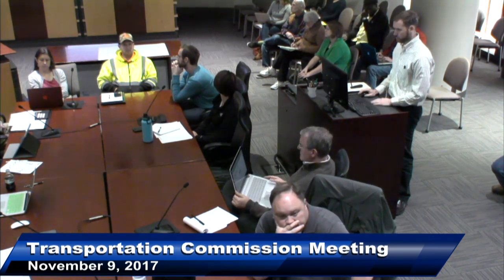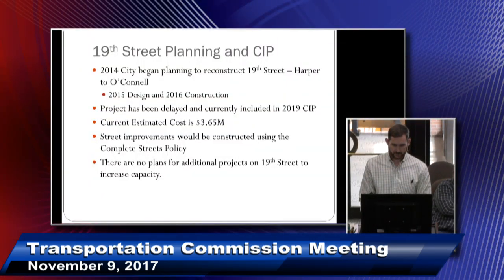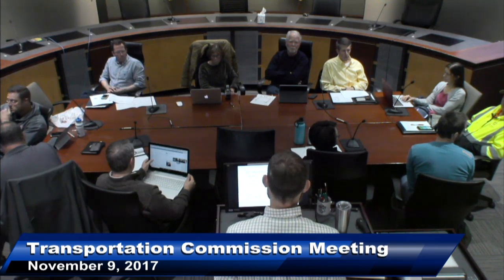So when we look to reconstruct streets in the community, we would try to follow our complete streets policy, which would include installing bike facilities if it's on the bikeway plan and sidewalks on both sides of the street, and looking at other multimodal improvements that we can make. And then I also would note that aside from the project next summer to reconstruct 19th Street from Iowa to Naismith, there's no other plans for additional projects on 19th Street throughout that whole corridor to increase capacity. So even the section of 19th Street that we've been reconstructing at 19th and Naismith and going forward next summer, we'll still have one lane each direction. The one difference through there is we're adding a center turn lane.